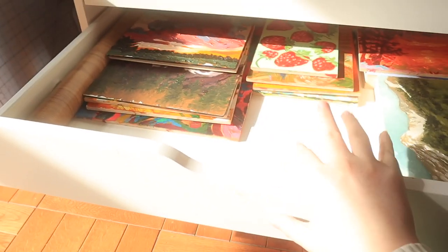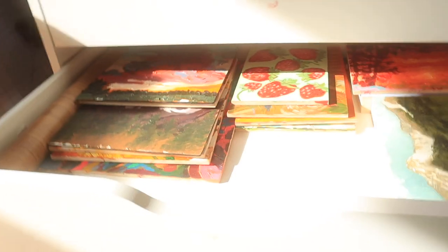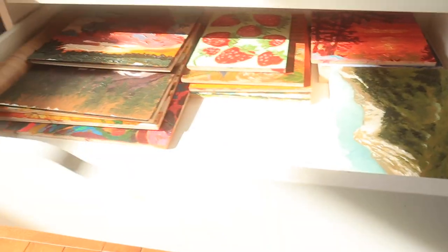And here, these two drawers are probably the biggest changes. Here I have all of the flat storage. So prints that I haven't hung up yet, flat originals, paper, and these ornaments and things. And then here are all of my panels that I have finished. Whether I like them or not, they are in here.